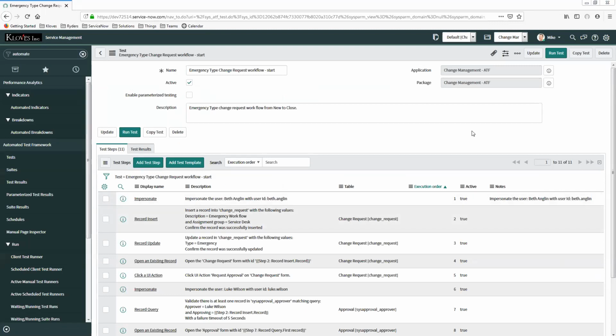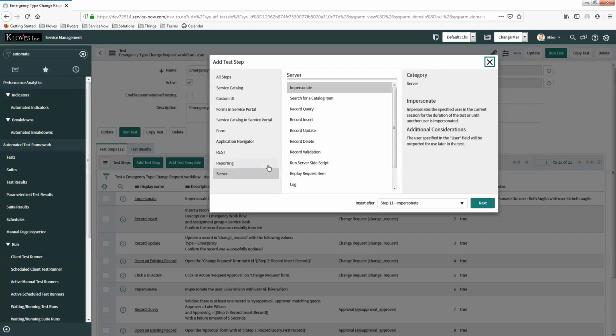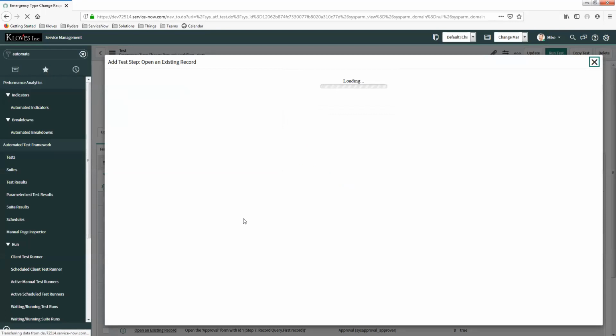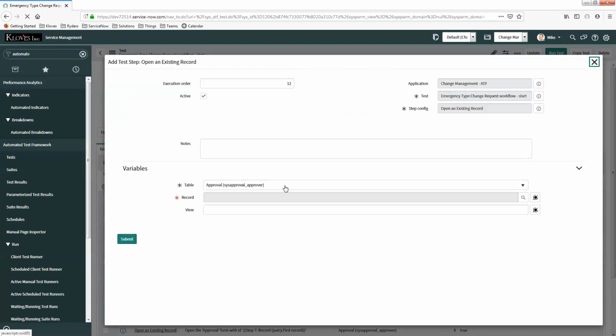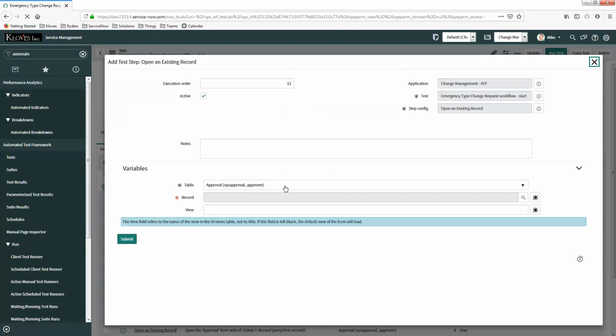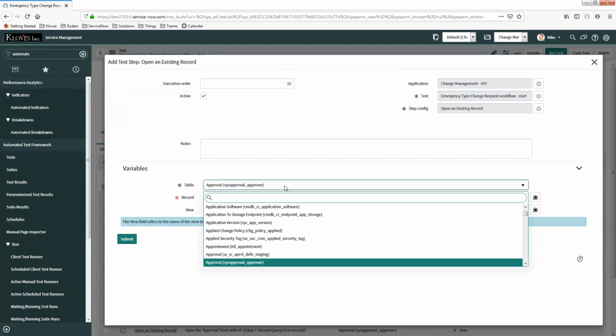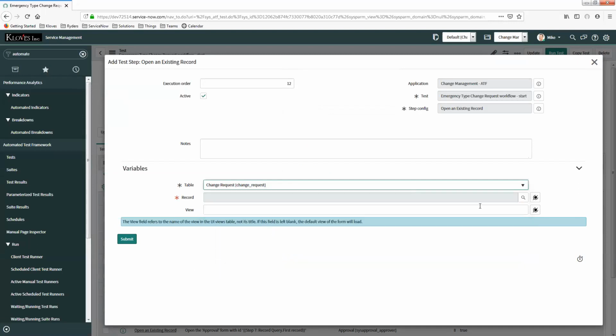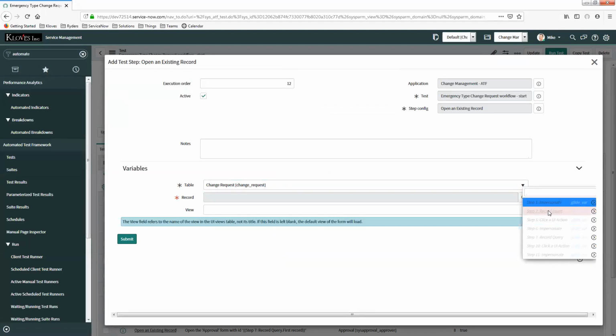Okay, so we need to open an existing record. Back to form. Open an existing record. Not looking at sysapprover anymore. We're back at the change request itself. So we have to change that table. Change request. Specific record we're looking for, again, is the record that we created in step 2.